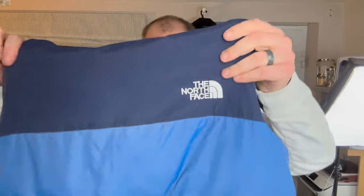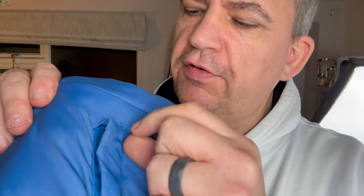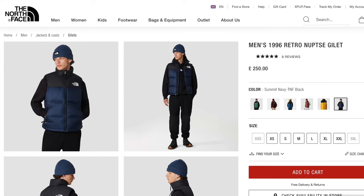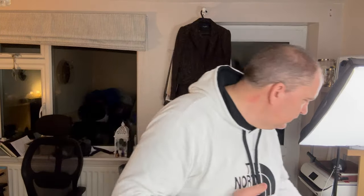Looking over it, it looks in really, really good condition. Blue and navy. The only thing I can spot that's any kind of damage at all is that a couple of little stitches have come off near the pocket. Apart from that, that is a really, really good pickup and I paid £6. So really, really pleased with that one. I'll try and put comps up on how much I think it's going to be worth.